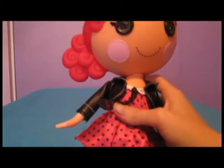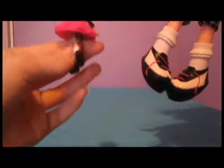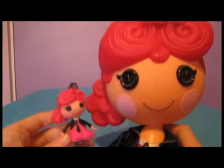Oh, here she is with her mini. Yeah, look at that. They're so adorable together. Yeah, she has gray tights and she has that. And she has a little bit different shoes. Yeah, and the dots. But they're still amazing together.